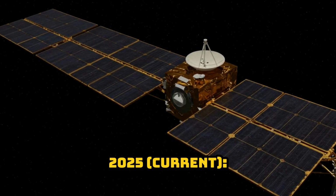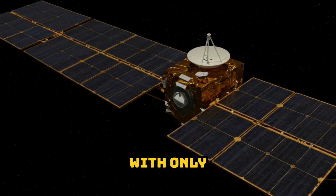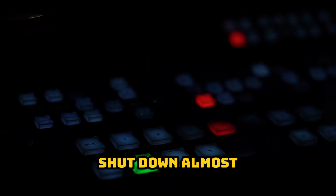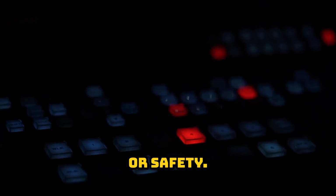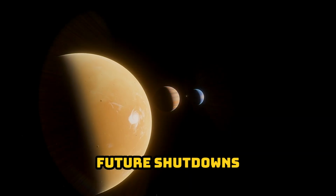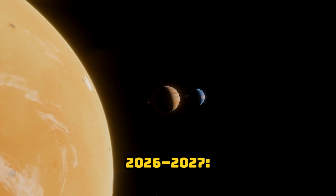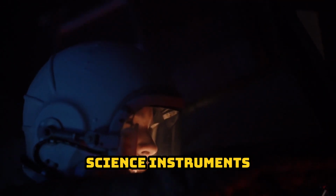2025. Current. NASA is operating with only 3 science instruments on Voyager 1 and has shut down almost everything else not critical to communication or safety. Expected future shutdowns, projected: 2026 to 2027. 1 or 2 more science instruments likely to be powered down.